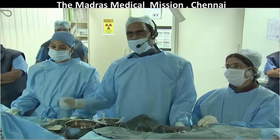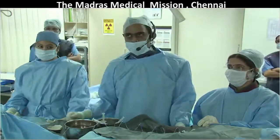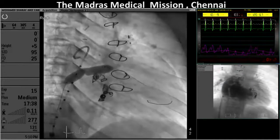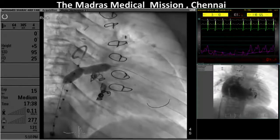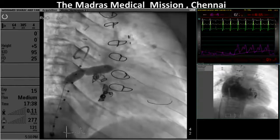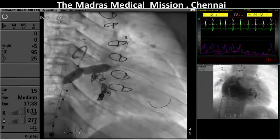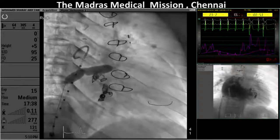So we again repeated the hemodynamics today. Show the angio. We show the angio live. When we occluded today, we got the same hemodynamics. The Fontan pressures are 13 millimeters of mercury, and on occlusion it rises to 16. The atrial pressures are quite low, about 5. We are having a transpulmonary gradient of 8.